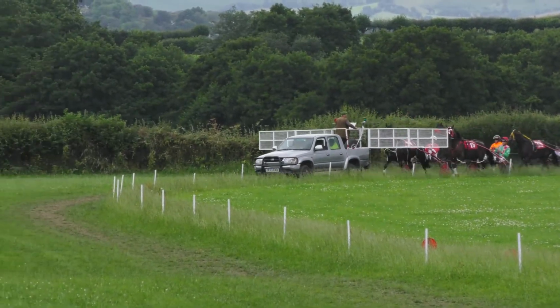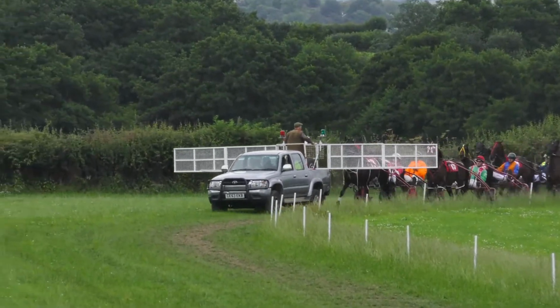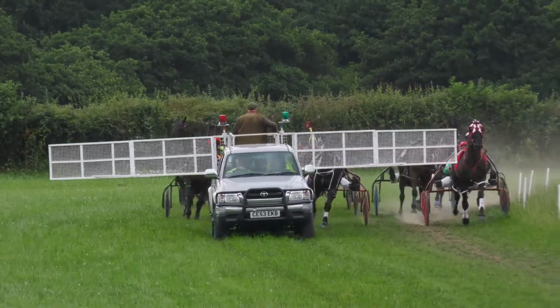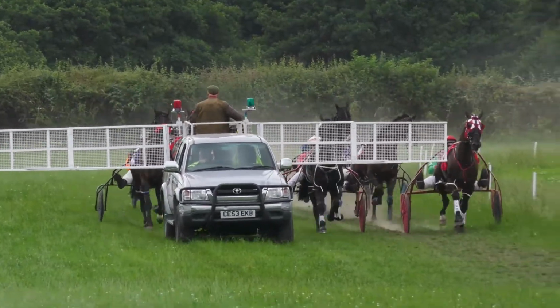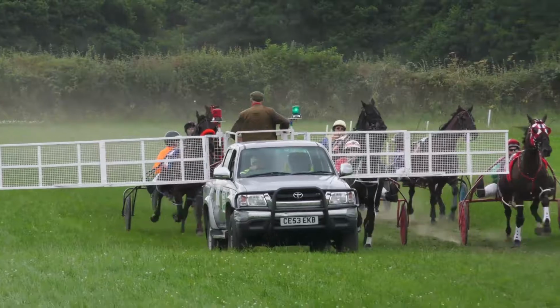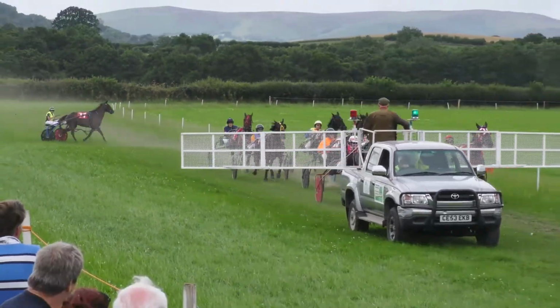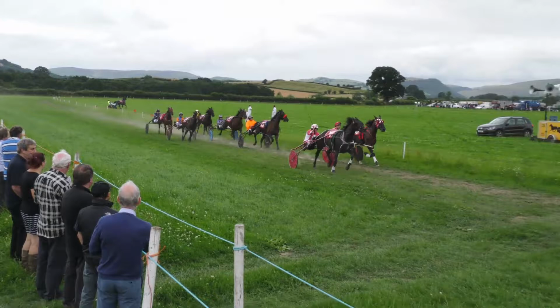We'll just have a chat with the starter at the end of the race, see if we can review anything to make it any easier. Here they come, the green lights on. White flags raised. Go! And he's let them go, and Higher Friction has left the track.